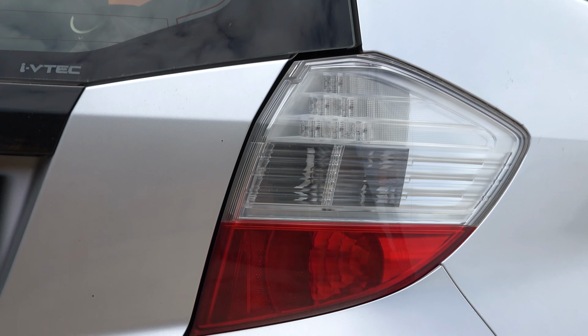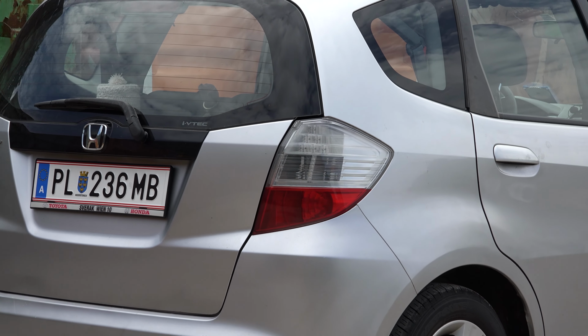To really see the amount of cost savings that went into this car, let's look at the taillights.